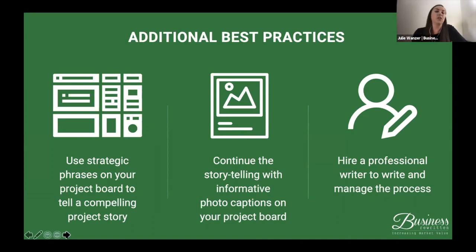And then to that end, Heidi mentioned this as well, continue that storytelling with your photo captions, right? Not just, oh, this is a picture outside in front of the project building, or this is the field where the pipes are laid underneath. Okay, that's great, and yes, you identified what that project is, but take that a step further and tell why it's important, right? This project faced east for XYZ reasons. Again, really use every opportunity you can to sell your project.